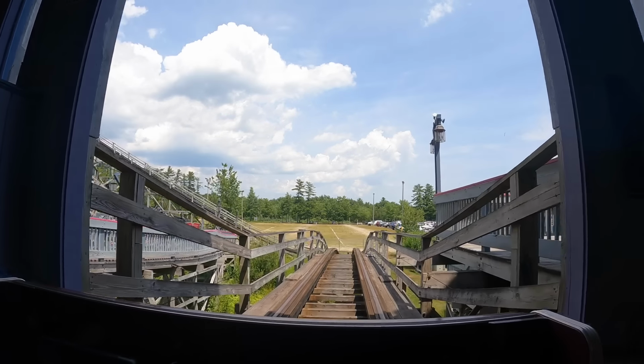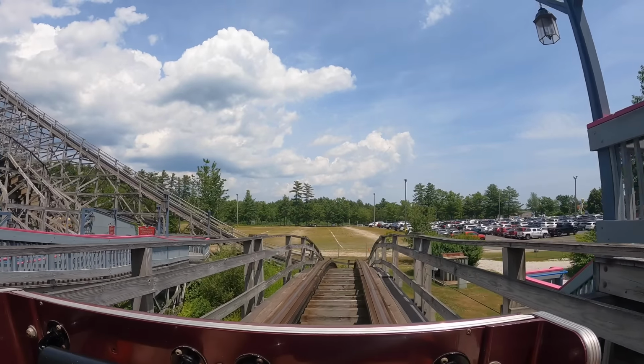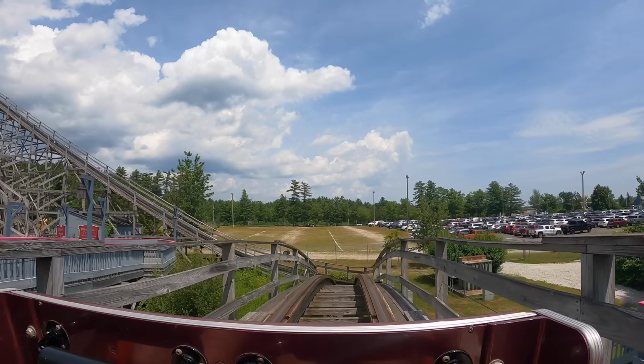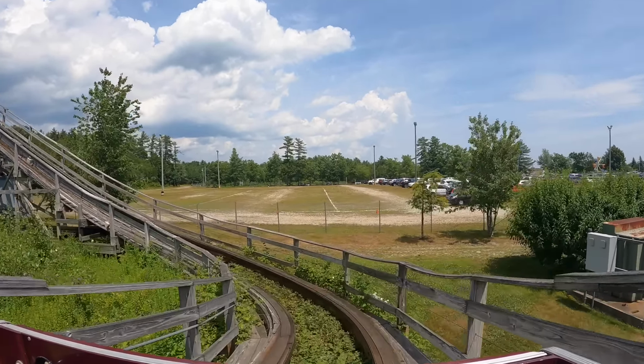Off we go on Excalibur, one of my most anticipated coasters of the trip. And also shout out Funtown for letting us film today. Makes the vlog so much more exciting. Oh, look at the weeds growing into the track. I love when that happens.